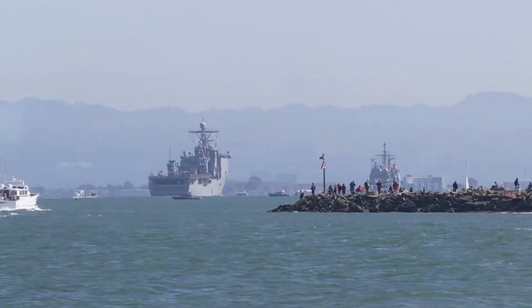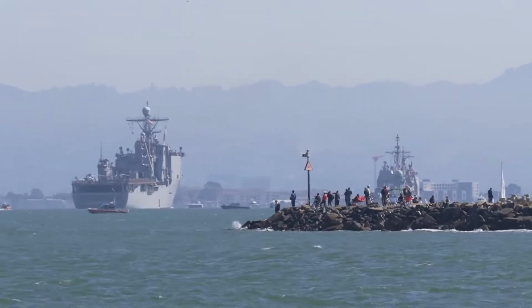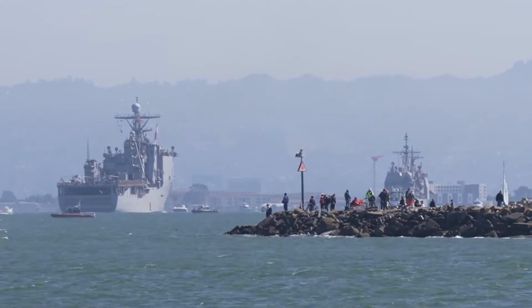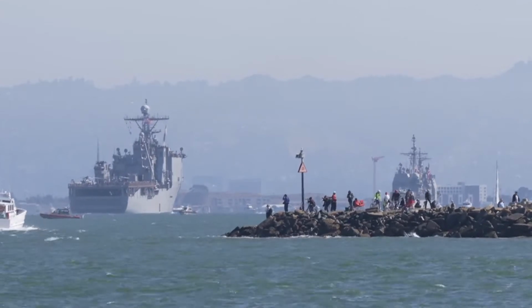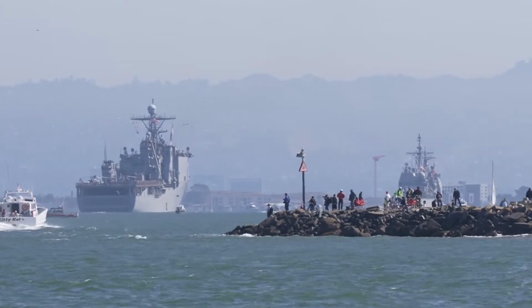And there you can see spectators there on the rocks by the wave organ surrounding the yacht harbor, the Marina Yacht Harbor, greeting those ships as they come into San Francisco Bay.